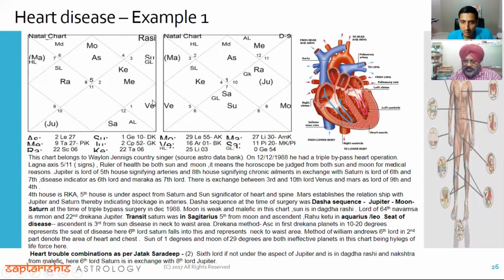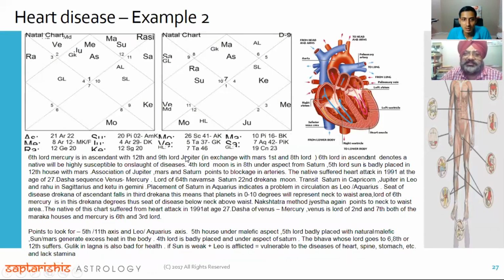Sir, one question here. When you say Dagda Rashi, are we referring to the definition of Dagda Rashi as per the definitions which are given in? Yeah, it is as per the Dagda Rashi from the Tithi itself. Tithi itself, okay. Okay, thanks.